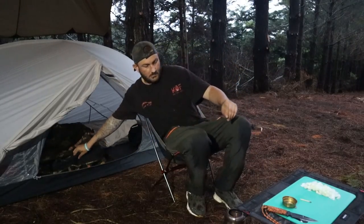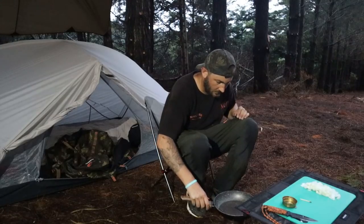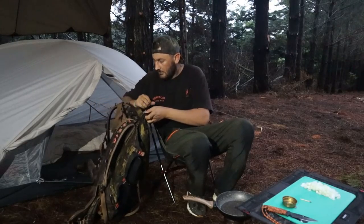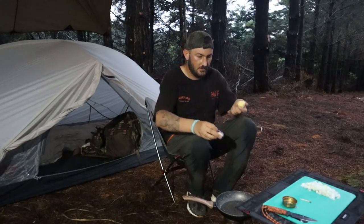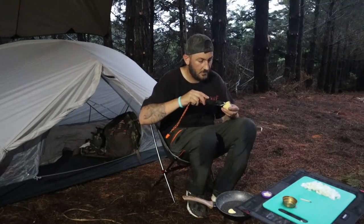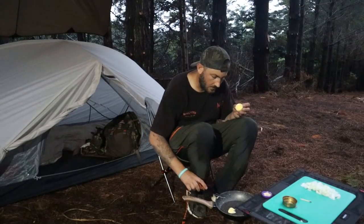Right, I need some butter. Let's heat this up. I should have got my butter out, but I didn't. There it is. And here comes the rain. Lovely. Nice dollop of butter. There we go.